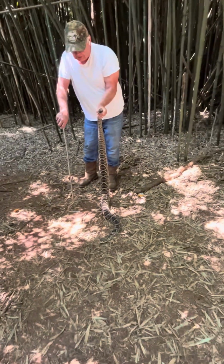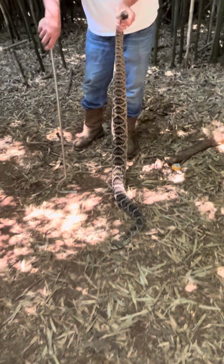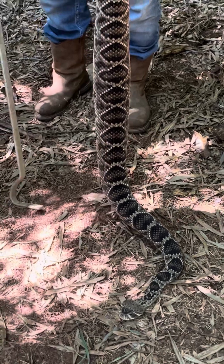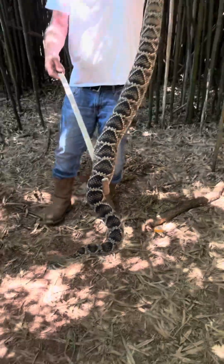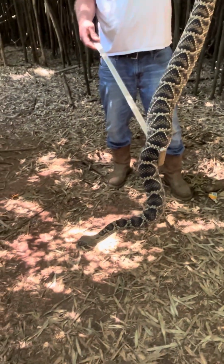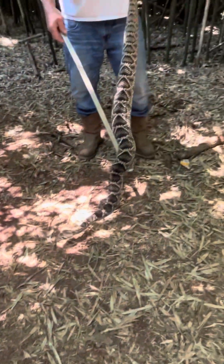They're the largest rattlesnake in the world, and they are big, heavy, beautiful, magnificent rattlesnakes. Look at the pattern on him. Look how beautiful he is. Look how huge he is. Look how heavy the snake is. I mean, that is a monster rattlesnake. What a beautiful creature. The eastern diamondback, the world's largest rattlesnake.